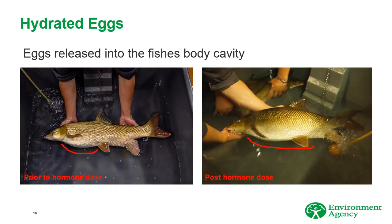In this slide we can see the difference between prior to hormone injection and post hormone. In the prior, you can see how the egg mass is still quite high up in the fish. The eggs are still held within the lamellae. They're hydrated, but they've not been released. There's still a little bit of hydration left to go. Once the injection's been given, you can see how the egg mass has slumped down into the body cavity. This fish has released all her eggs, and they're ready now to be stripped from the female.